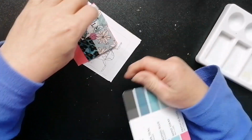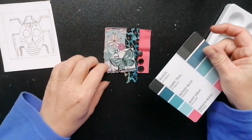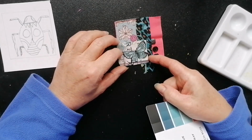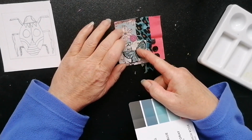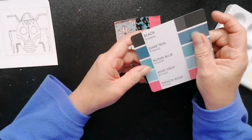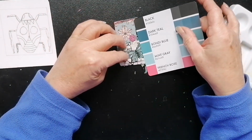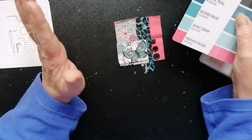Now, I have found the fabrics, which I was absolutely amazed at. So, for the black, I've got this sort of leopard printy stuff here. And then I've got this fabric, I think Connie sent me this yonks ago. But it's definitely got the minty grey, it's got the Bondi blue, the dark teal is in here. It was just meant to be.